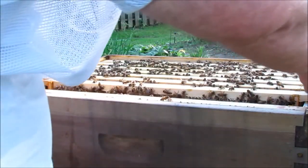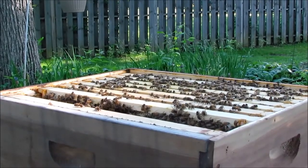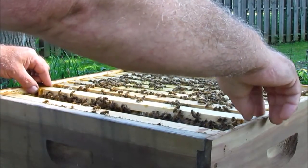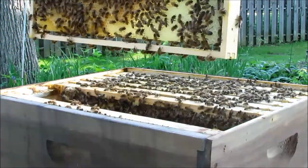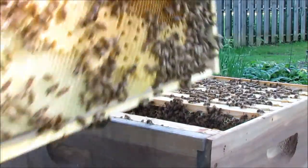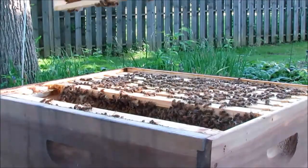Getting bumped by the bees every once in a while, but so far so good. Let me move this camera at more of an angle so we're not looking at my arm all the time. I'm trying to let that bee get away from where my finger was going to go. More capped brood. Some have hatched out of here. Really not seeing a lot of honey or anything on these frames. Well, there's some honey there, some capped brood, some that have hatched out. Still haven't seen the queen.